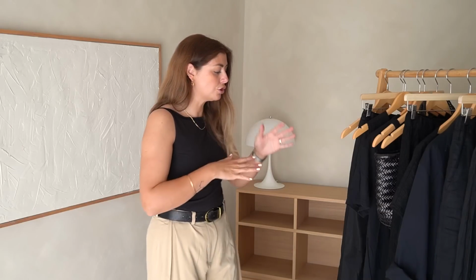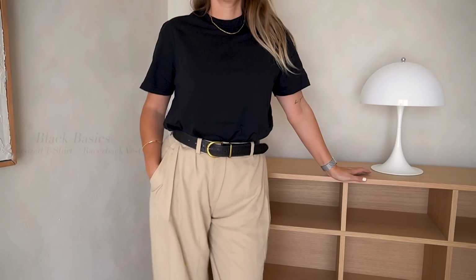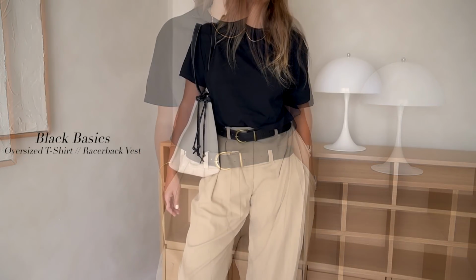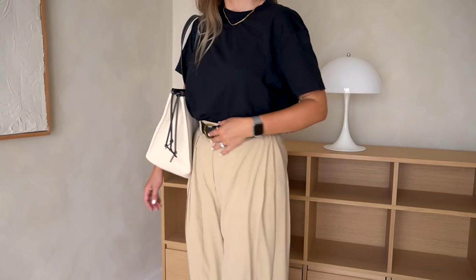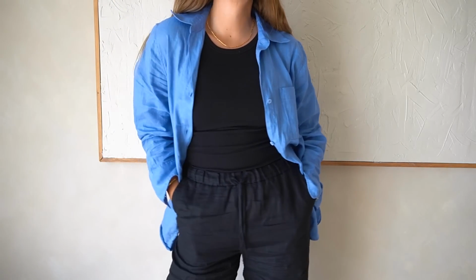Now, on to the next item on the rail. It's actually not really an item, it's more of a category, and I've sort of lumped them together because it's just basics. Again, kind of like the dress, just an absolute essential. They're just an easy wearable piece. You can layer them under things like shirts, but then you can also just wear them on their own. You can accessorize them with jewellery, and I think they can look actually quite elevated.